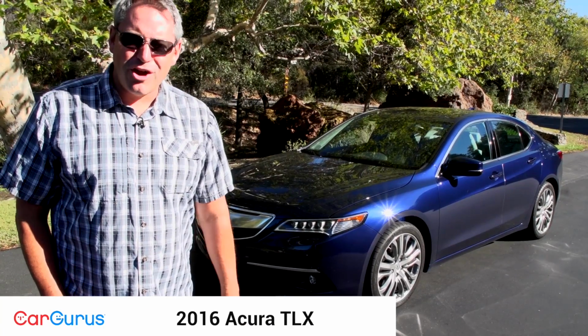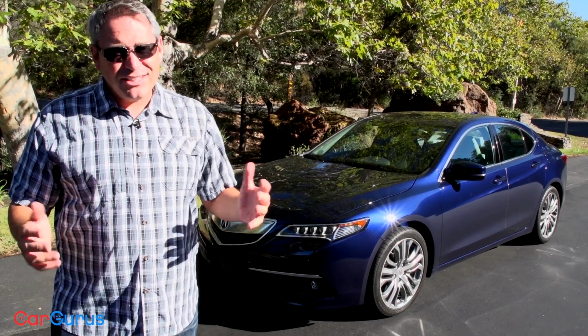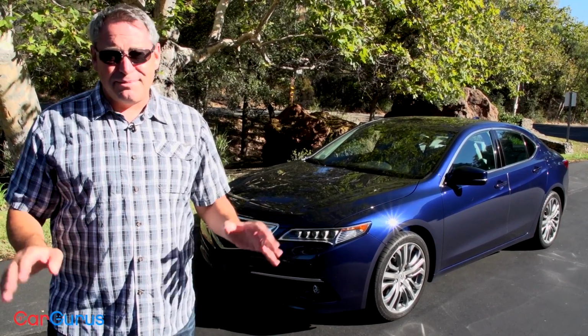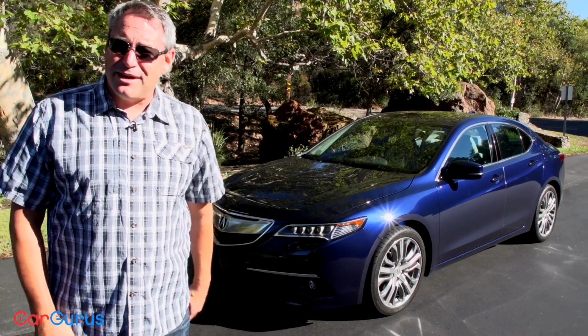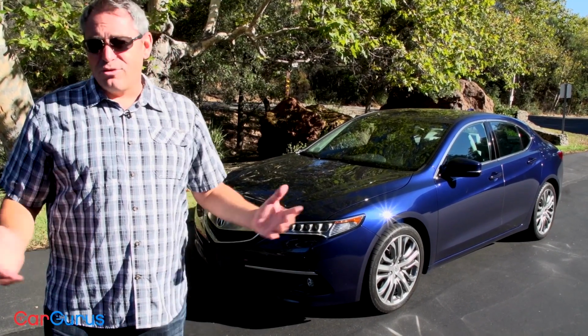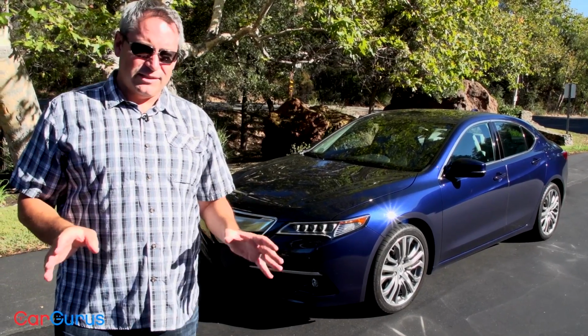Hi, I'm Chris Wardlaw for CarGurus, and this is the 2016 Acura TLX. Actually, in reality, it could just as easily be the 2017 Acura TLX, since the only changes for 2017 amount to 3 new paint colors. Either way, what I have to say about this 2016 model also pertains to the 2017 model.